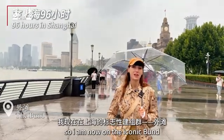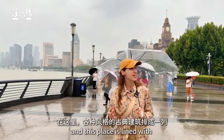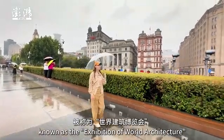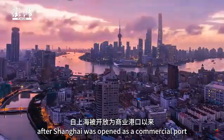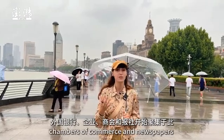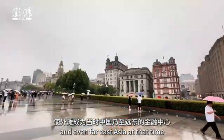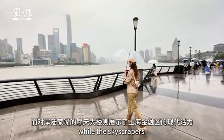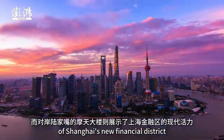So I am now on the iconic Bund, and even if it's raining a bit, actually it even makes it more mystical. This place is lined with classical revival buildings of various styles, known as the Exhibition of World Architecture. It represents significant modern historical and architectural landmarks in China. After Shanghai was opened as a commercial port, foreign banks, businesses, chambers of commerce, and newspapers began gathering here, making the Bund the financial center of China and even Far East Asia at that time. The buildings on the Bund stand as witnesses to the city's historical transformation, while the skyscrapers on the other side of the Huangpu River in Lujiazui showcase the modern energy of Shanghai's new financial district.